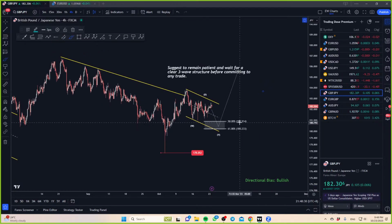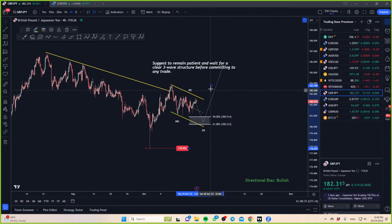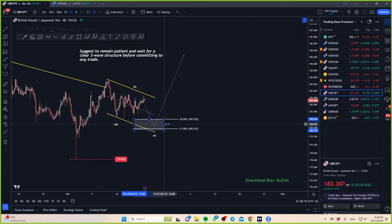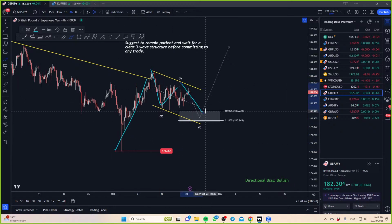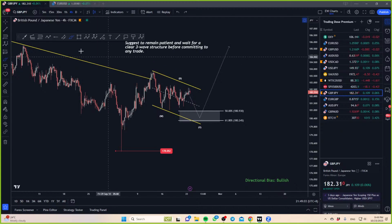Pound yen here, I'm also looking at a possibility of a 3-wave move and a buy setup. This one again is very simple and straightforward. We're basically looking at it from the perspective of an impulse, 1, 2, 3. If I can get a crawl pattern or H1 there, that will be my buy trade. So pound yen is another pair that is good to keep watch for this week.